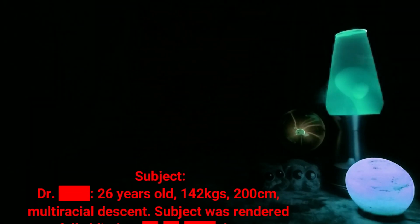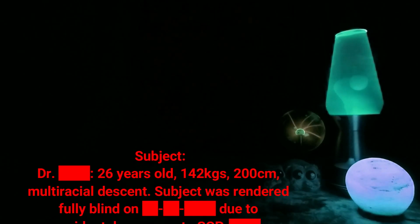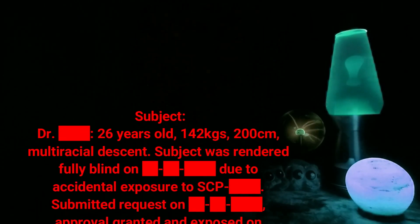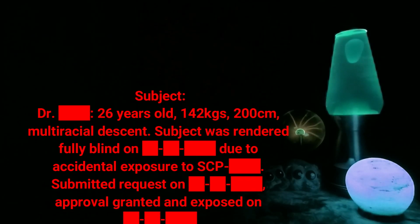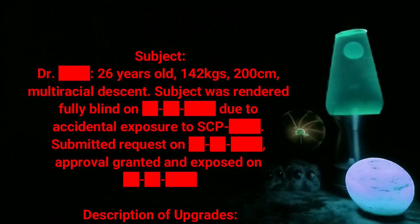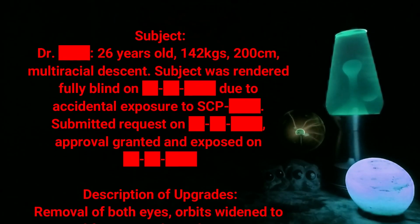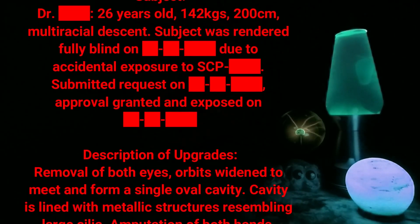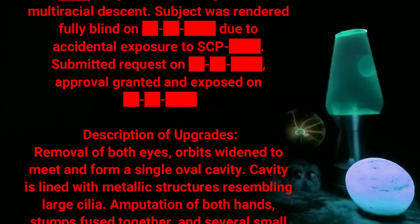Subject: Doctor [data expunged]. 26 years old, 142 kilograms, 200 centimeters, multiracial descent. Subject was rendered fully blind on [data expunged] due to accidental exposure to SCP [data expunged]. Submitted request on [data expunged], approval granted and exposed on [data expunged].